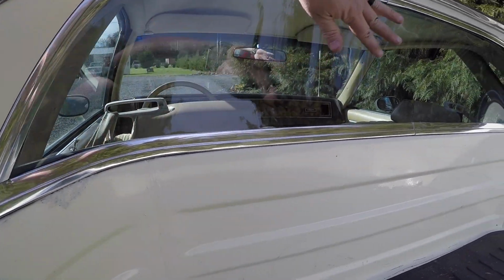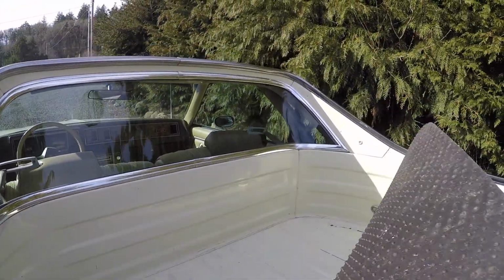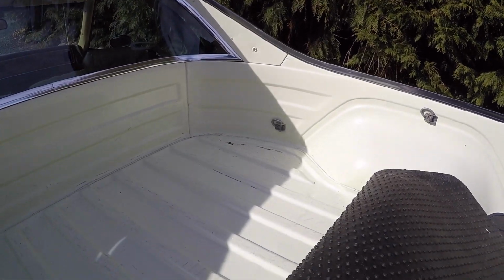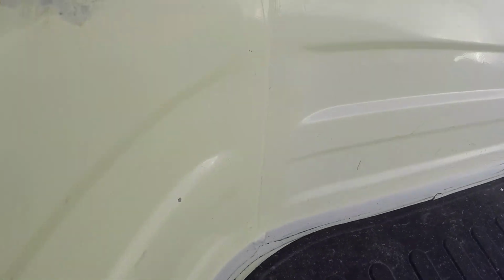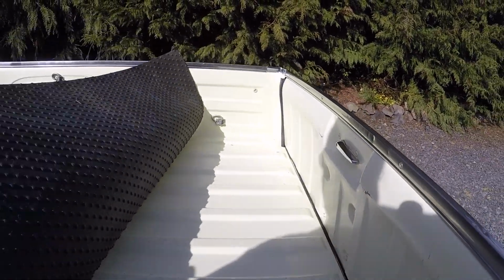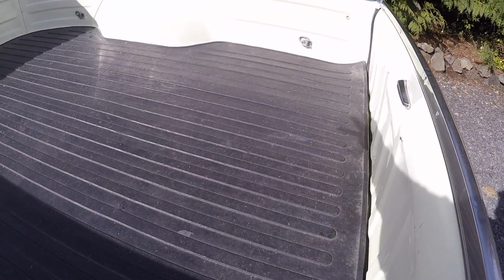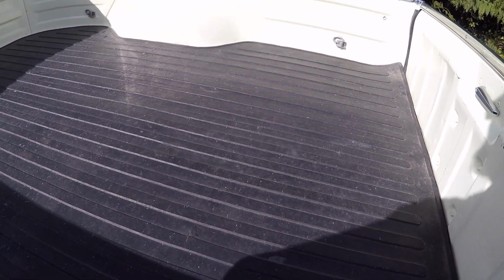I've always loved the round windows in these as well. And you can see the bed is in really nice shape. You see a little bit of paint surface rust right here on the corner that's been touched up. But we'll just take a look at the bed here again. It's nice underneath here. Very nice. This may be the original paint in here, I'm not sure.